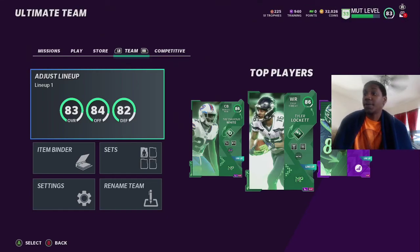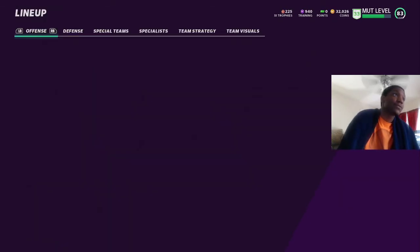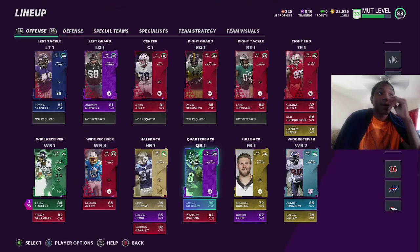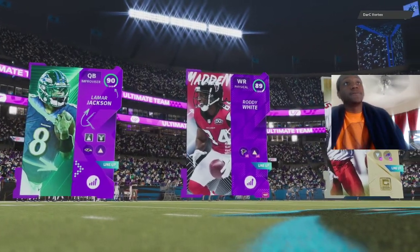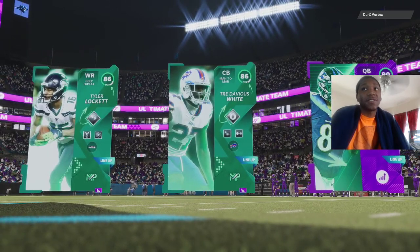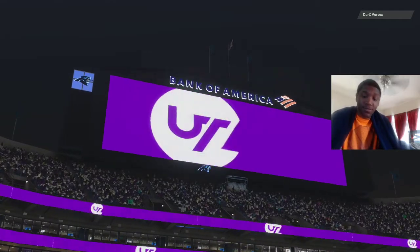Alright, man, so here on Madden. And I'm sure y'all have seen, man, before we get into the game, here's the offense. Okay, man, so here is his team. Here's my team. His team obviously looks better than mine, but we'll see what we can do out here, man.